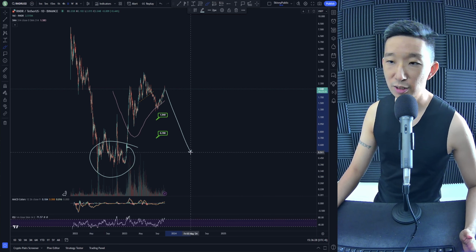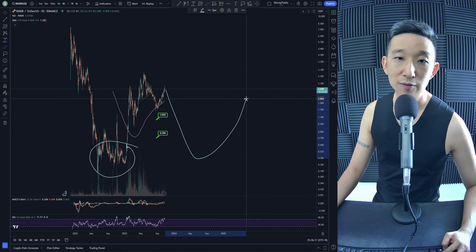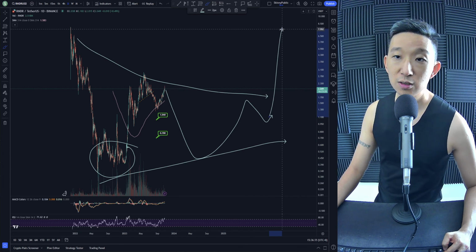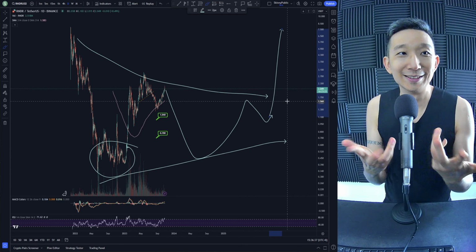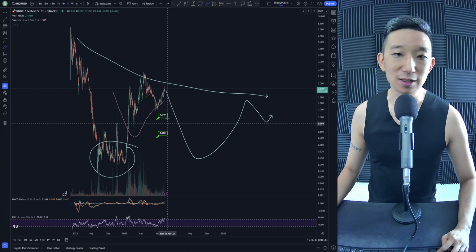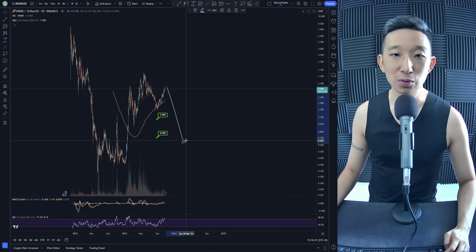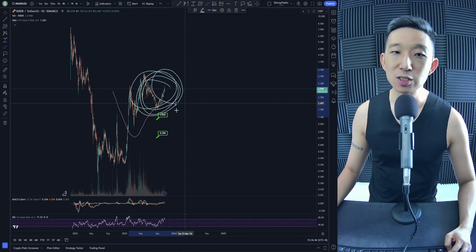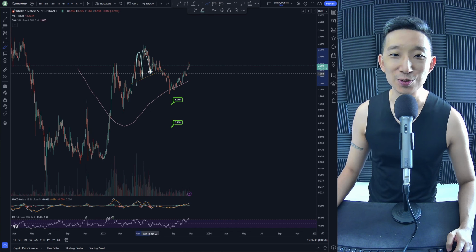Probably at around 50 cents, 60, 50 cents. And after that, we come back up. You know, this would be a very nice squeeze, and we break higher. Right, this would be sweet for Render, but again, I would still expect Render to head lower eventually. We could head higher, but again, in terms of tradability, we just don't see it yet. If anything, we see head and shoulders.